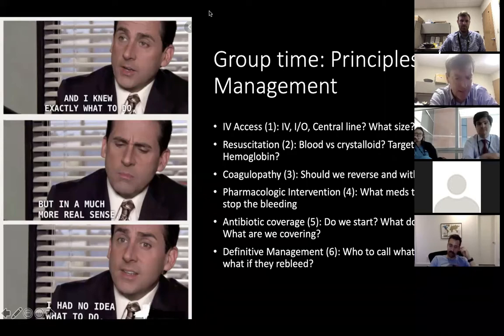The fourth group is going to be about the pharmacologic interventions that we can give to help stop this bleeding. The fifth one would be, do we put this person on antibiotics, and what would we start if we do? And then the sixth group is going to be the definitive management. Who are you going to call, what are you going to tell these people about this patient, and what are you going to do if this patient happens to re-bleed? So let me separate everybody into breakout rooms.